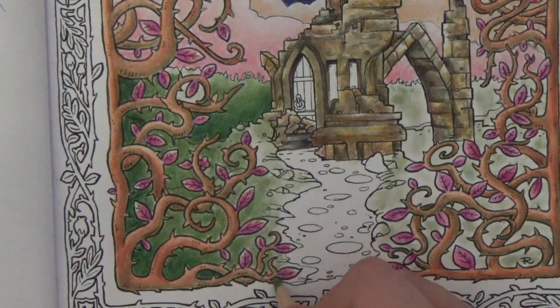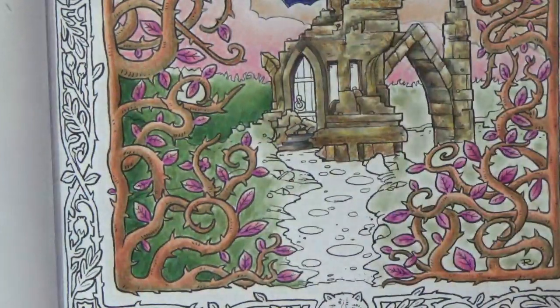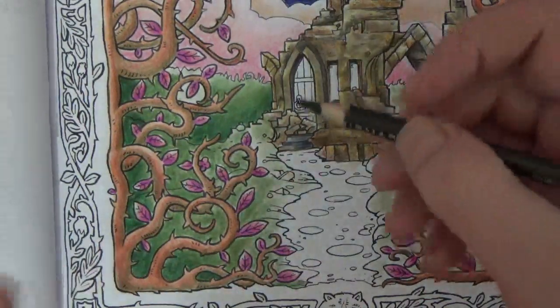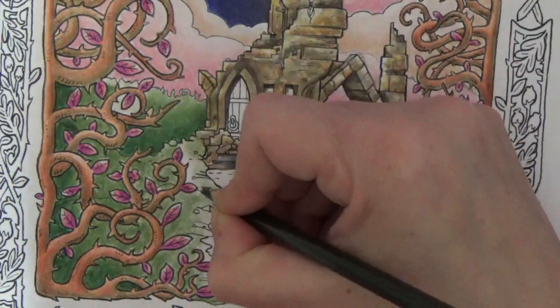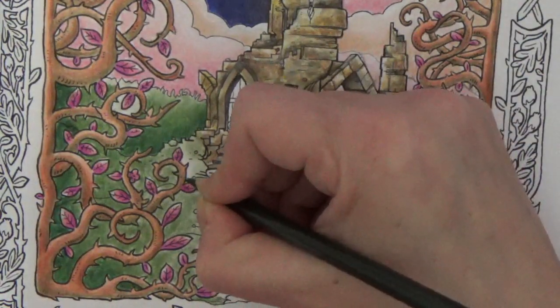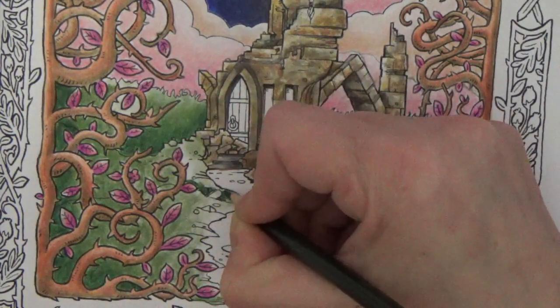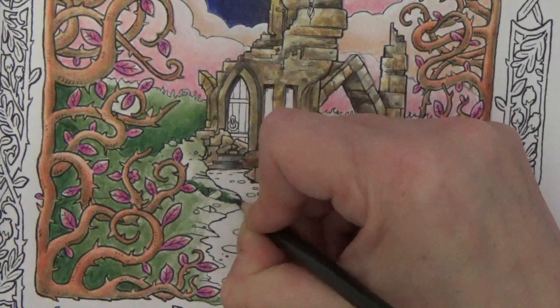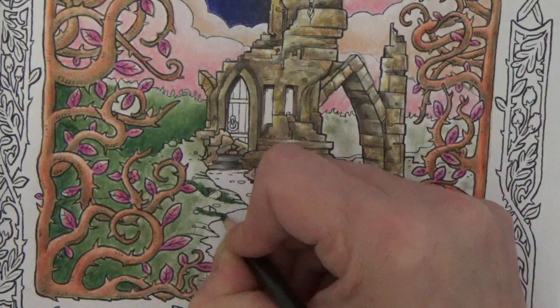Okay, we'll have a little bit of that under here. And we will, just round this stone, take the dark green back. There's a stone here that I'm going to have to fill in. So I'm just going to put a bit of dark green there. And a little bit around where that one is.